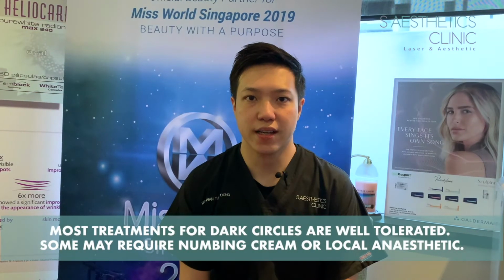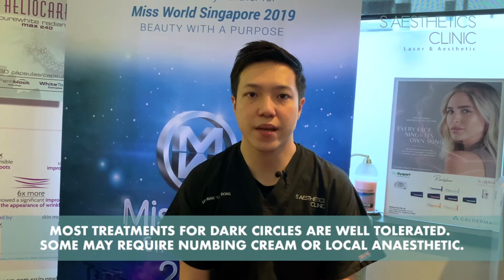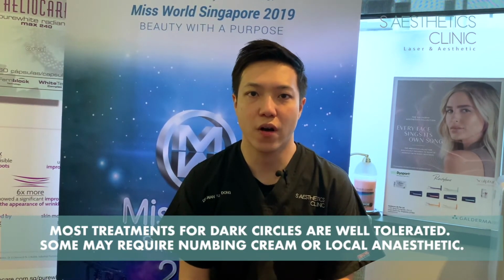Are the treatments painful? Most treatments for dark eye circles are very tolerable. Some treatments may require numbing cream or local anesthetic.